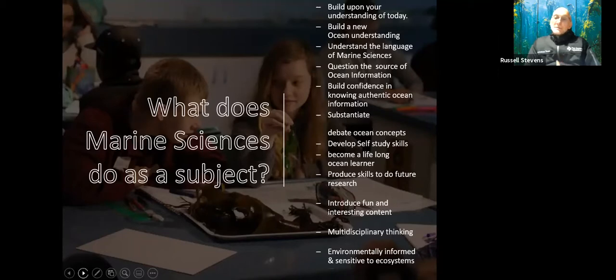We teach you to question the sources of ocean information. That is important for us because if you are not learning through a questioning methodology, you're not learning against the basis of your prior knowledge. You're not considering the research that is authentic and has been substantiated. We hope to build the confidence, and we are seeing that confidence developing amongst our current students, confident in knowing authentic ocean information, to be able to substantiate ocean information and to debate ocean concepts.